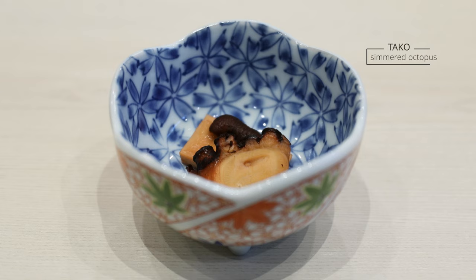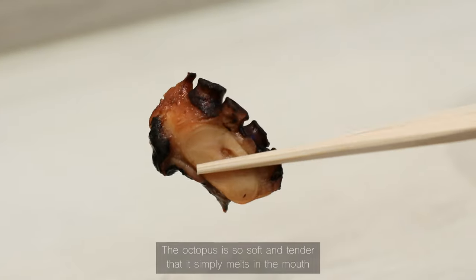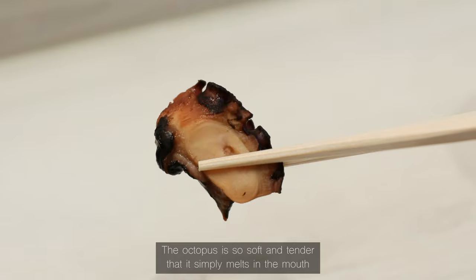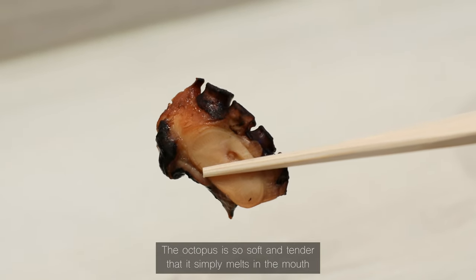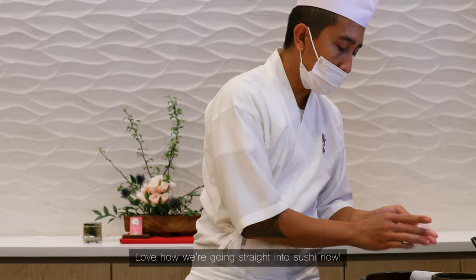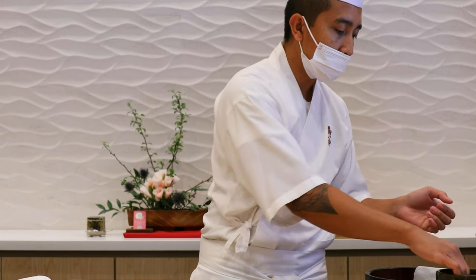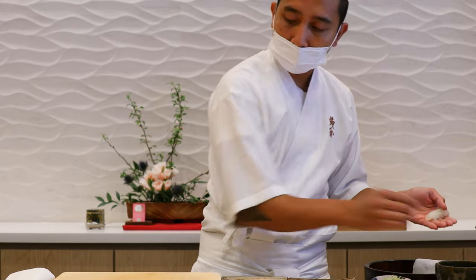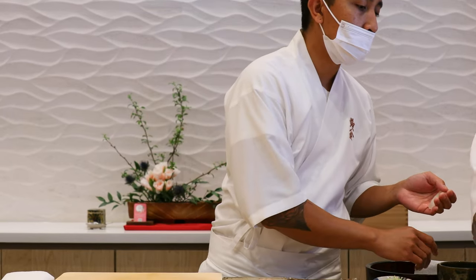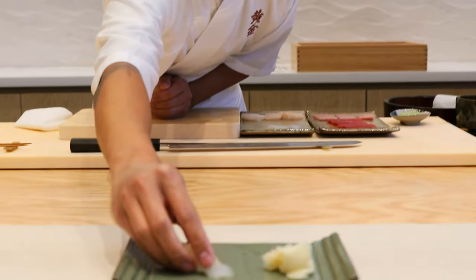This is our appetizer today. It's tako sakurani, so it's a simmered octopus. Wild halibut. Oh, thank you so much.